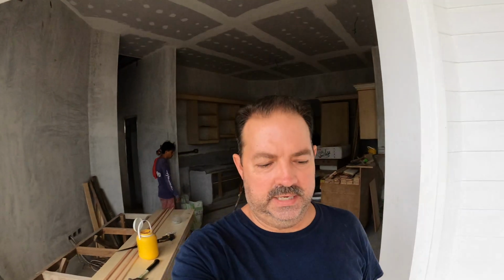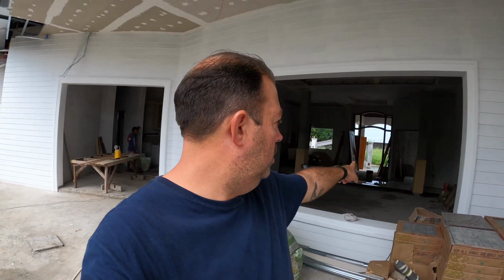All right, as you can see, the guys are starting to clean up. It's almost yabba dabba do time. Today we moved the tiling out of the master bedroom and into the hallway. So you can see they're starting to work their way down the hallway and into the office, and the bedrooms will be next.